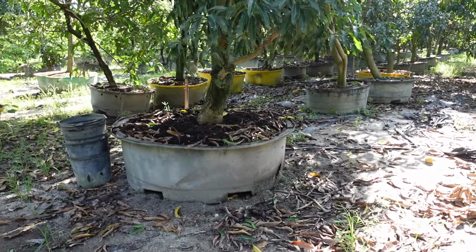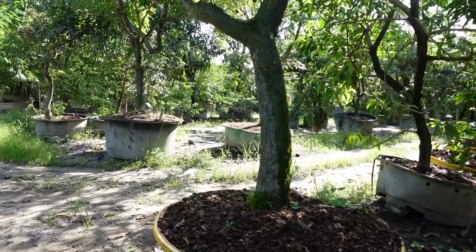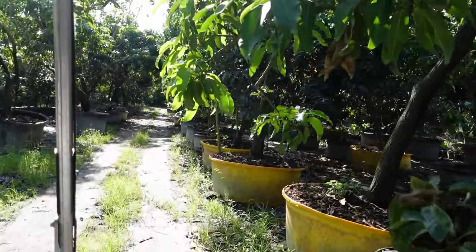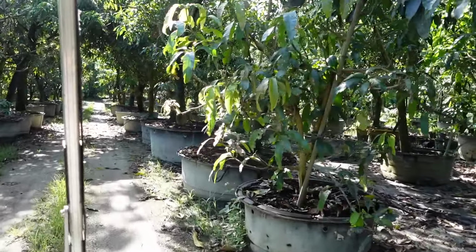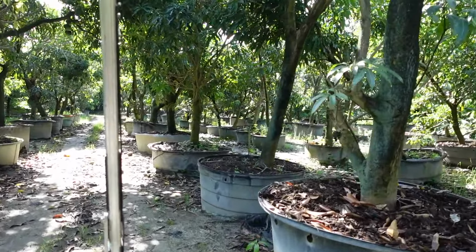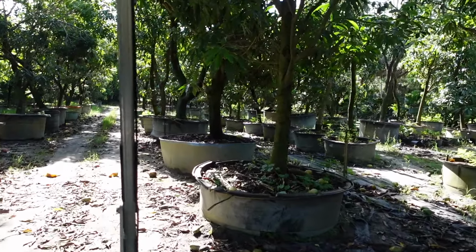No, we can pick it up and make sure. Okay. Wow. Yeah, all of these are 200, 100, or 300. So it's very possible to do this now. How often do you fertilize these? These we do every 3 months. Every 3 months. Yeah, but the little ones you have to do monthly. Yeah, monthly.